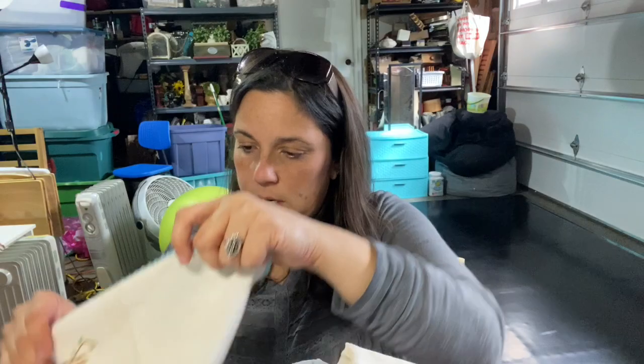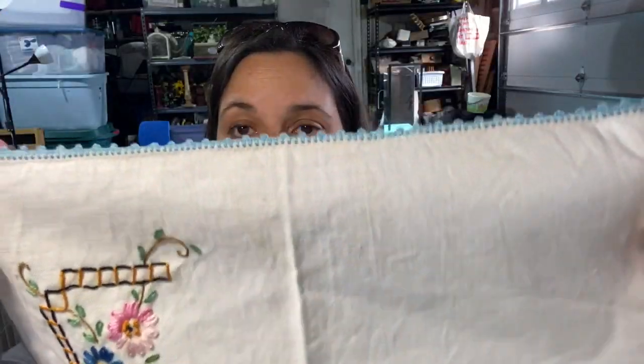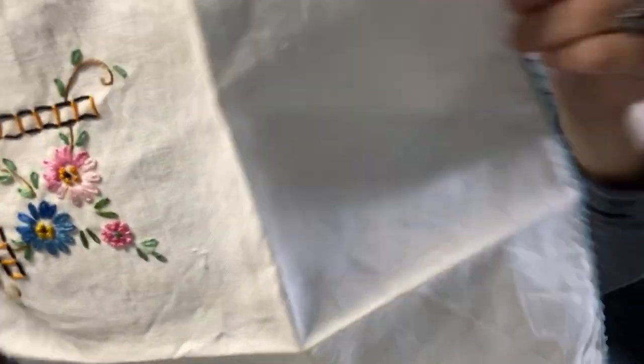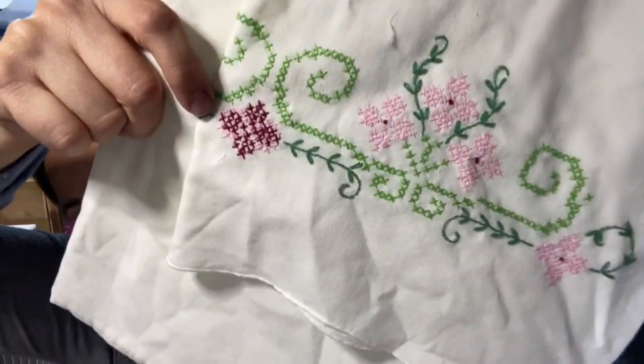So there's 1, 2, 3, 4. This one does have a stain on it. Again, I will likely just wash them and not treat them and disclose that there are stains on them, but I'm probably just going to put it on at a live sale. Oh man, wait, where's another one? Okay. Got this. Thought this was really pretty.